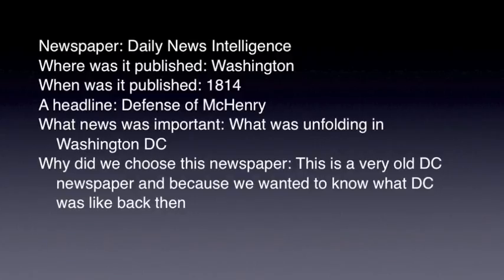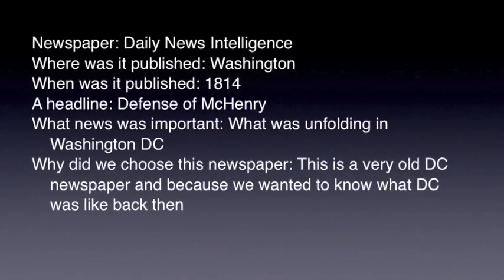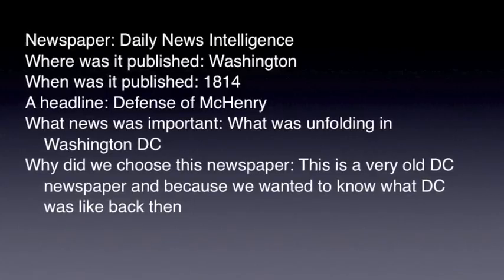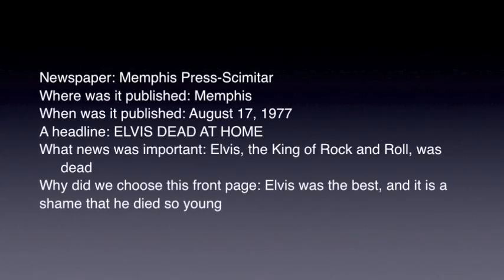1800s to 1900s. Newspaper, Daily News Intelligence. Where was it published? Washington. When was it published? 1814. A headline, Defense of McHenry. What news was important? What was unfolding in Washington, D.C. Why did we choose this newspaper? This is a very old D.C. newspaper, and because we wanted to know what D.C. was like back then.